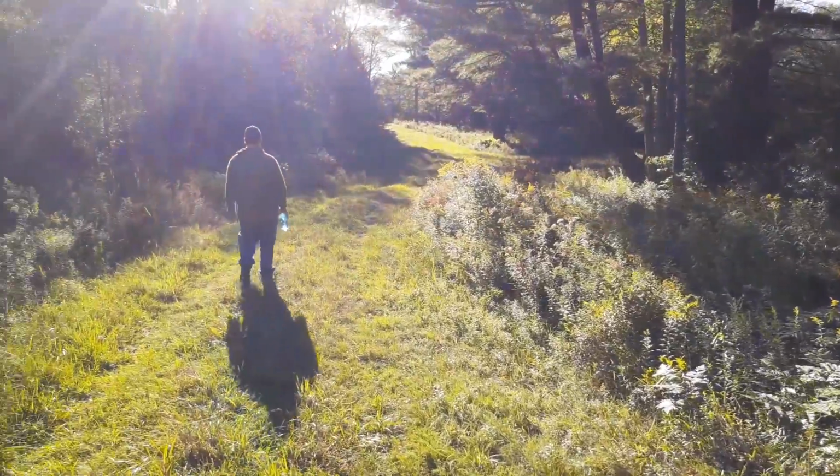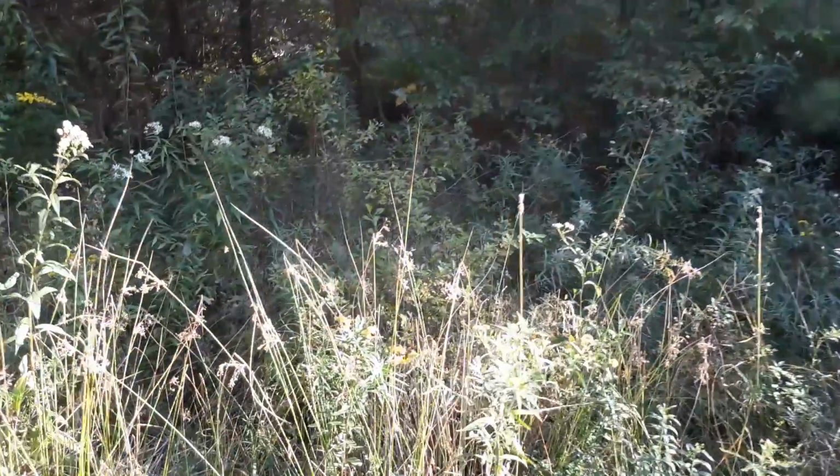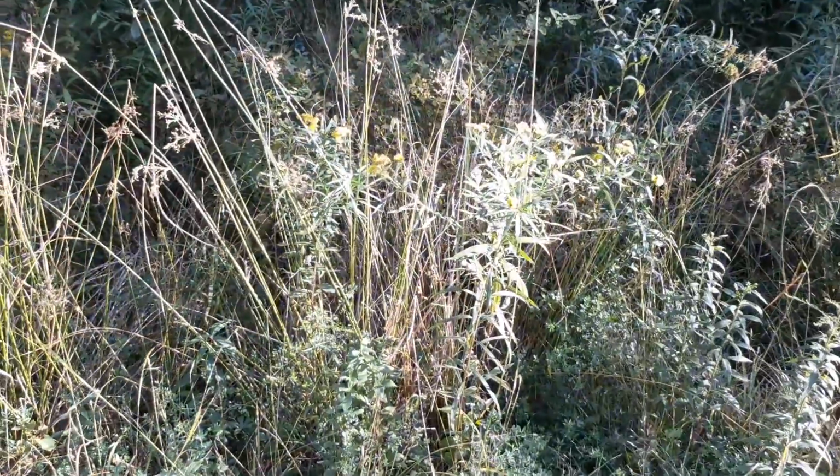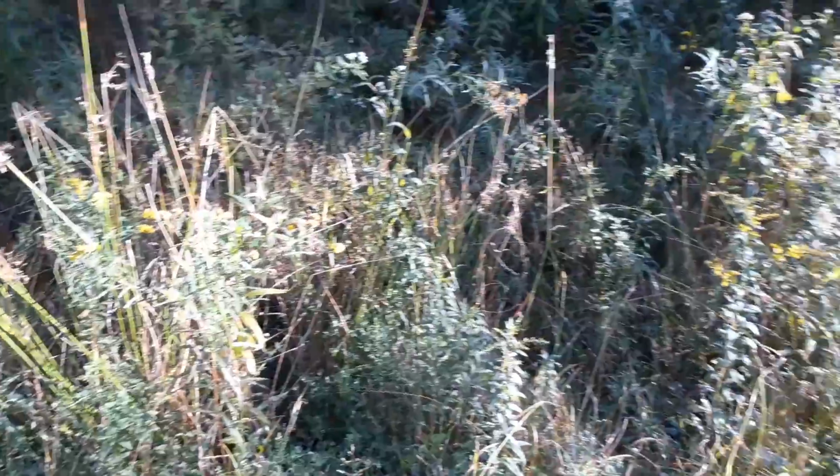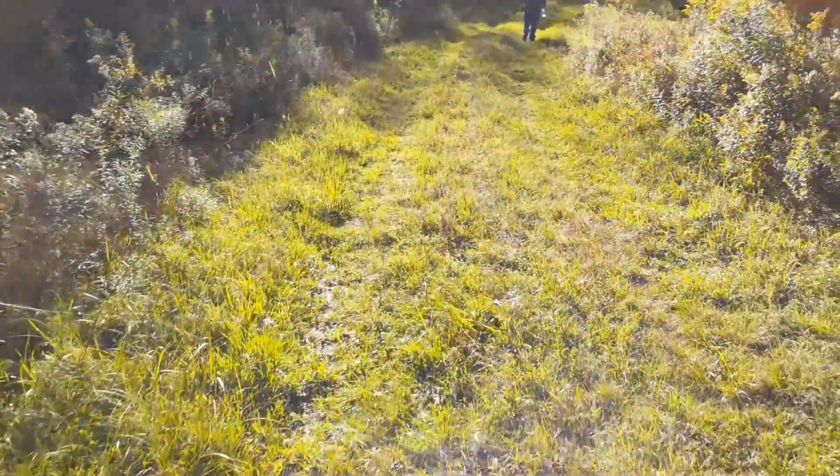All right guys, a bunch of wildflowers here. Just want to check those out. Some bees flying around still, late season, trying to gather up some last minute food.